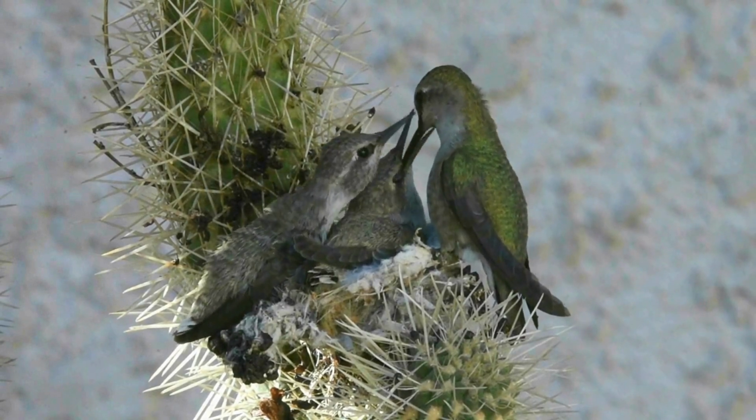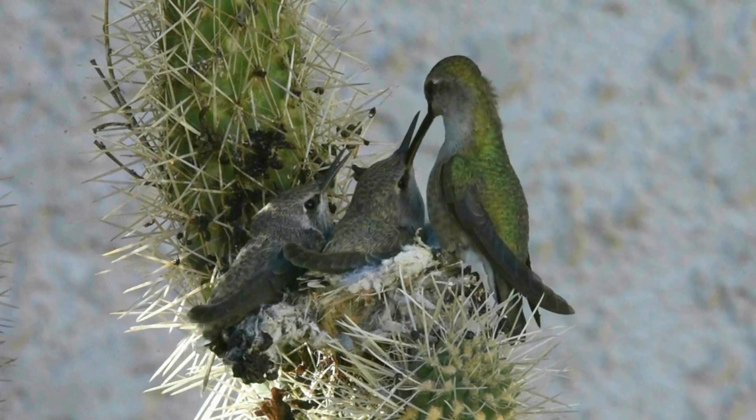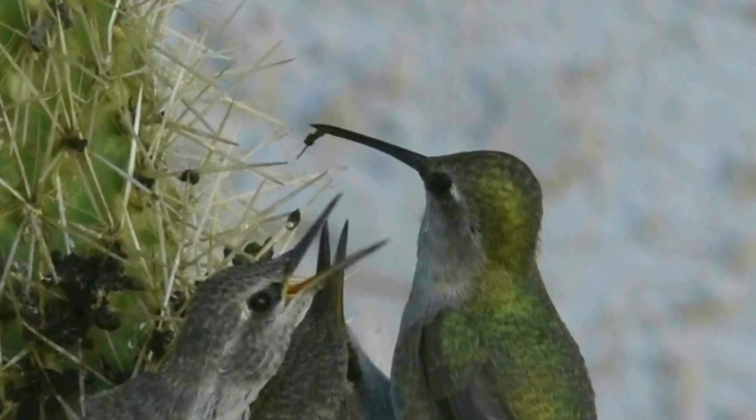I did say I was going to prove that Mom is feeding the kids ants. So, as she regurgitates, if you wait for it, there it is, an ant.